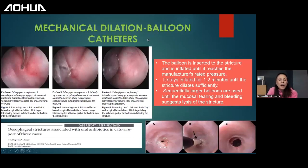So these are my case series. This is how we did. You see here that this first cat had no lumen. The stricture had actually no lumen at all. And this is the tip of the balloon, the guide wire. Okay, only the guide wire was actually proceeded through the whole of the stricture. And then the balloon is preceded, and then the balloon is inflated. Okay.